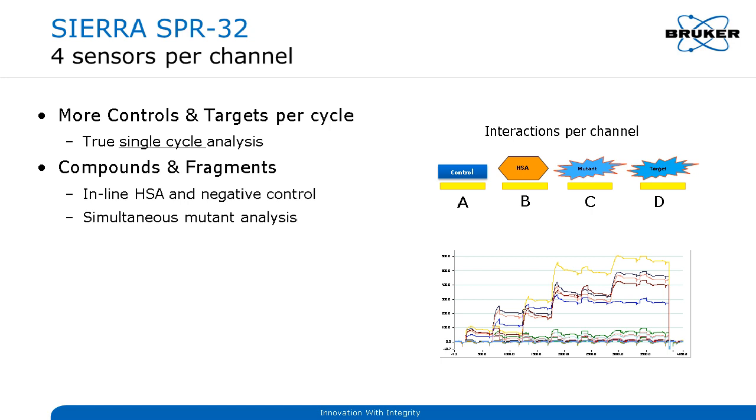So how could that look in an experiment? For example, if your application focus is small molecules, what you could use the system for is that your target is immobilized on all D spots of the system. Then you have a mutant immobilized on the C spot, and maybe a reference protein on the B spot, and just the active blocked surface on the A spot in all of the 8 channels, and you work in parallel.